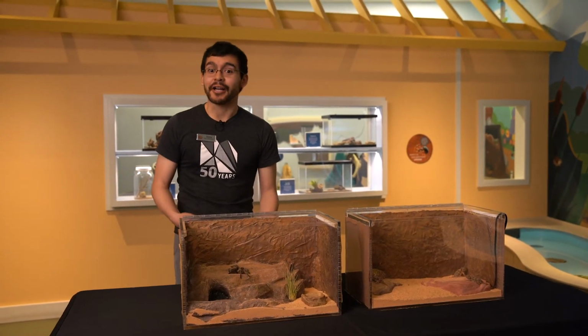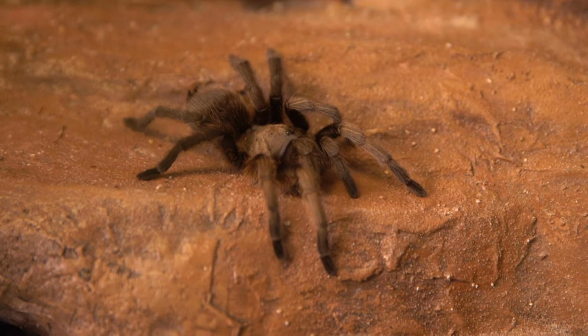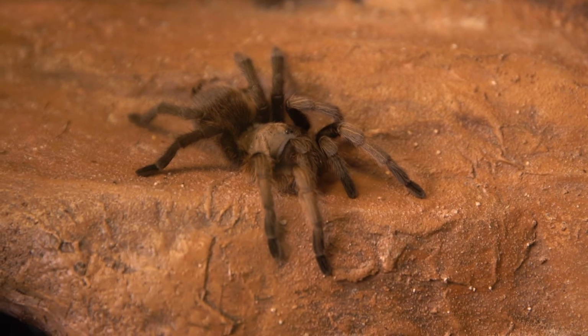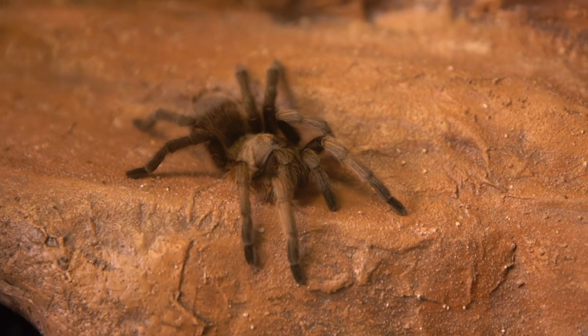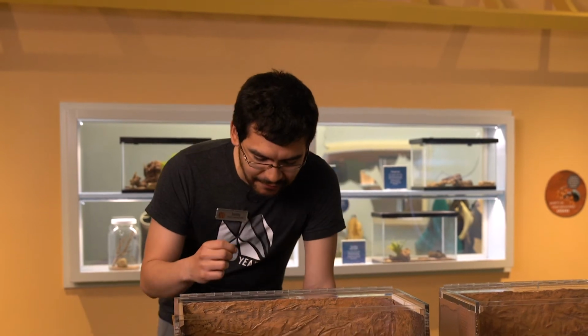Next, we have our brown tarantula. You can find these throughout Utah and many parts of the western US. You'll notice up close that you have 2 front structures. They look a lot like legs, but really they're what we call pedipalps. They're used to hold their prey and also used to mate in the males. This one is a female, and we like to have females because they live longer.